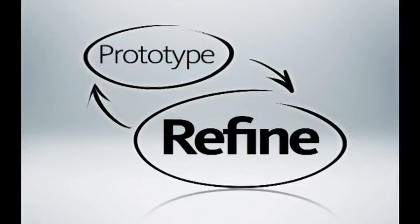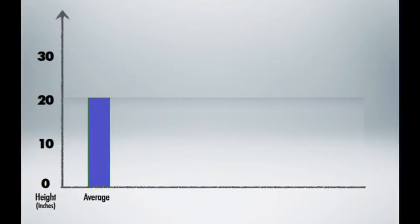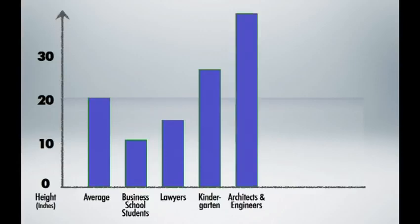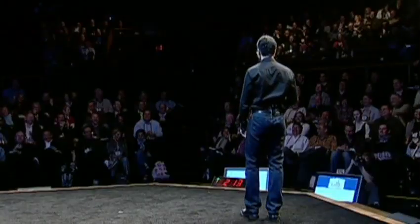So designers recognize this type of collaboration as the essence of the iterative process. And with each version, kids get instant feedback about what works and what doesn't work. So the capacity to play and prototype is really essential, but let's look at how different teams perform. So the average for most people is around 20 inches, business school students, about half of that, lawyers, a little better, but not much better than that, kindergartners, better than most adults. Who does the very best? Architects and engineers, thankfully. 39 inches is the tallest structure I've seen. And why is it? Because they understand triangles and self-reinforcing geometrical patterns are the key to building self-reinforced stable structures.